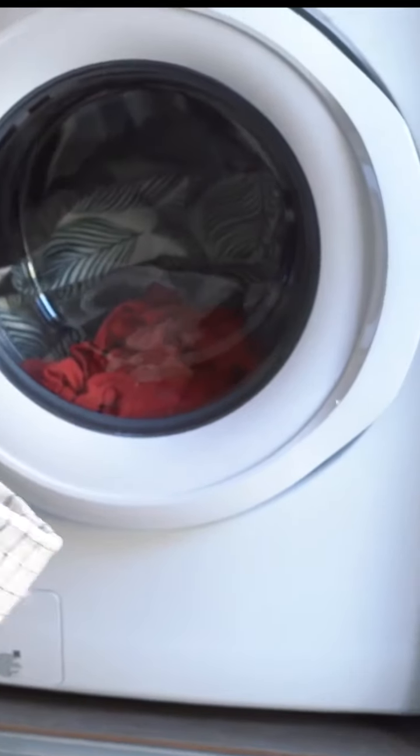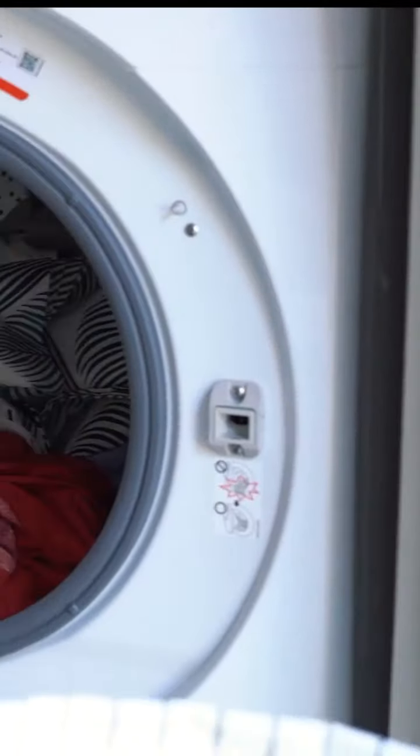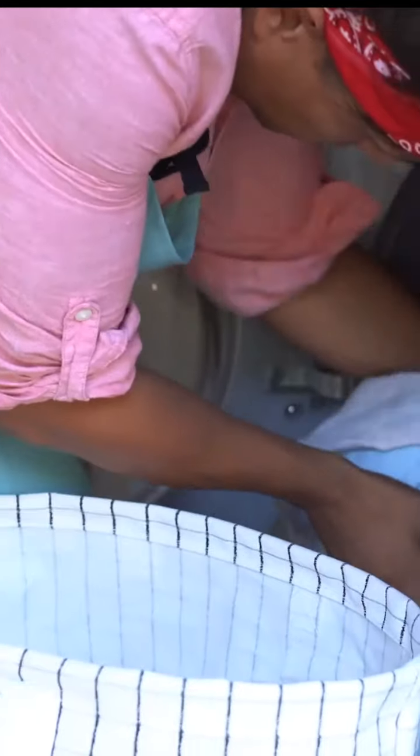Finally, consider investing in a high-efficiency washer and dryer set. Many modern appliances come with smart technology that allows for remote monitoring and control, as well as features that optimize water and energy consumption. These machines not only care for your clothes, but also contribute to a more sustainable home.